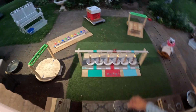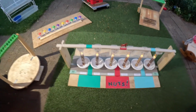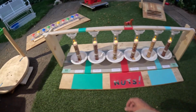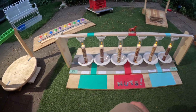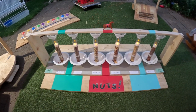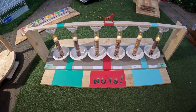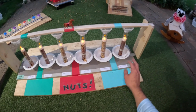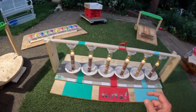You might recognize this from the Kentucky Derby race. This is where we had the horses on top of the candles and they all raced down to the finish line. You got to play along and place your bets. Well, tonight it's gonna be food. It's gonna be nuts versus nuts. Hazelnuts, pecans, walnuts, peanuts, cashews, and almonds. Who's gonna win? Pick your winner now.